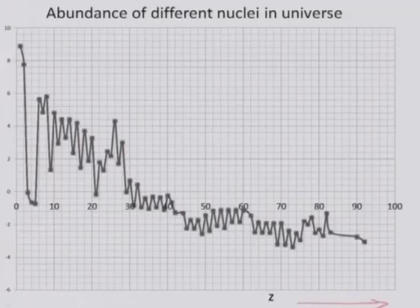So, you can see that the most abundant element is here, and that is hydrogen. Remember, when you read 8 here, it is 10 to the power 8. If it is 10, it is 10 to the power 10, and so on. So, it is a log scale, and on this side it is Z. What is the next? The next is helium. This is helium, Z is equal to 2. And after that, what is next? Next is this. So, this is carbon. This was helium, this was hydrogen, and this is carbon.